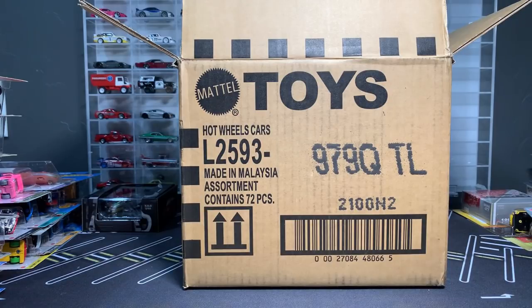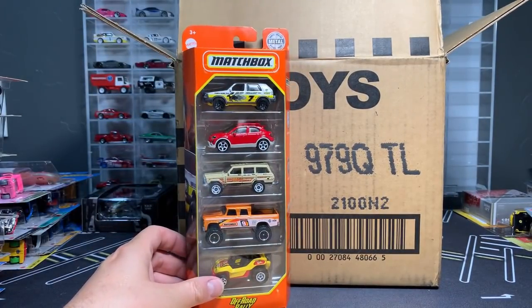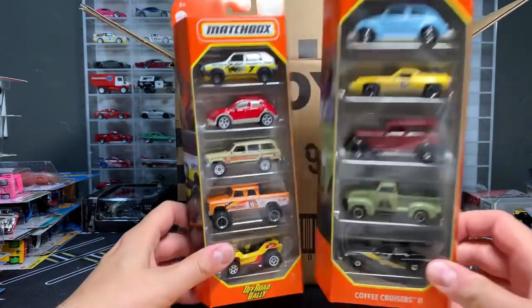How was my day? It was good. Do you guys want to see me open these? Not today, but do you guys want to see a video on these or like Lamley live it? I can do that. I've got so much to do.